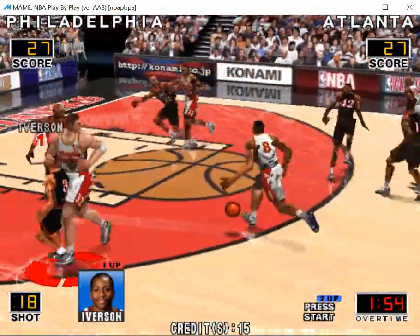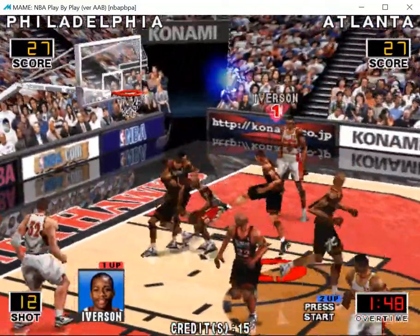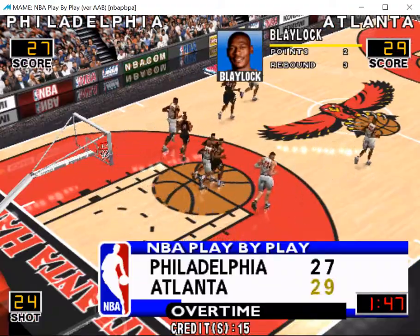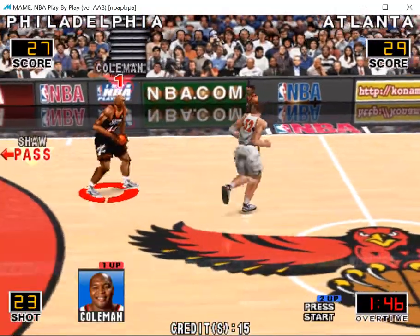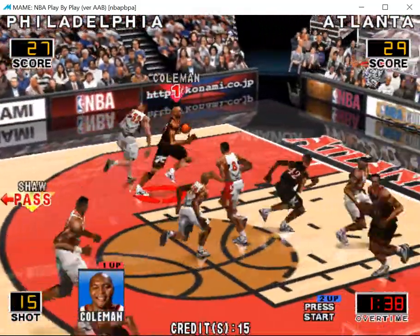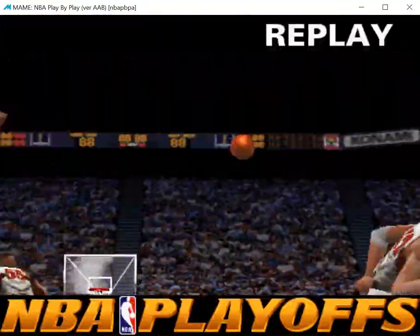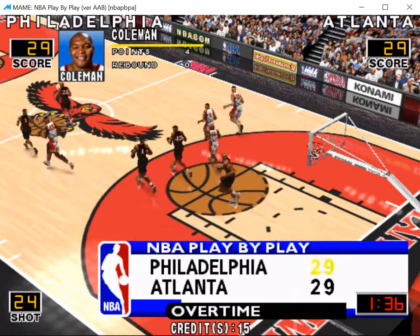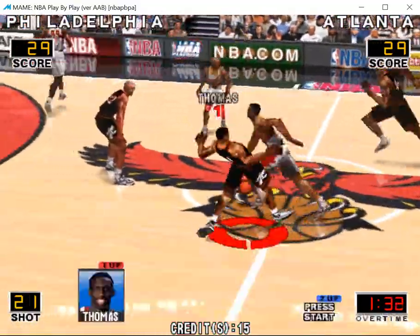Ahead to Smith. Here comes Layla, and finishes the slam. Gives Atlanta the lead. Shaw, from Garrett, gives it back. Coleman in the lane with the dunk. Now we watch the replay. Now, back to the game. Here comes Coleman to tie it up.